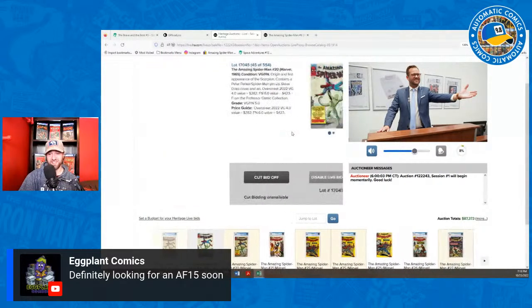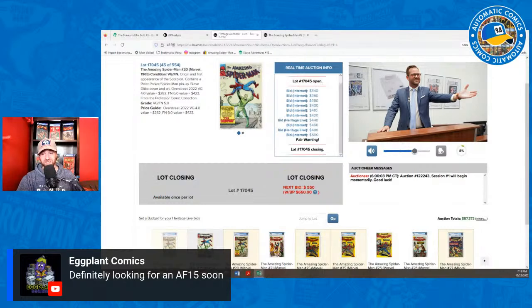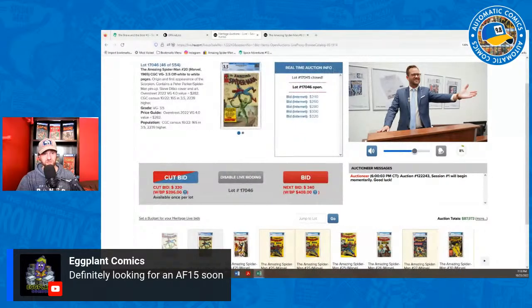4,560. Wow. Yeah, that's one I would have bid on, 100%. I think that was a steal for that book. It was Off-White Pages, but like I said, page quality is not that big of a deal. The high for that book had been 7,800, so that was a pretty substantial discount. If people are looking for high grade Silver Age Amazing Spider-Man or some other runs tonight, I'd be watching, because you might find some deals right now.